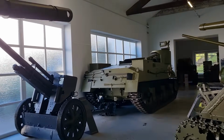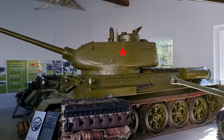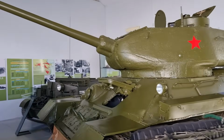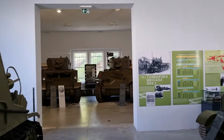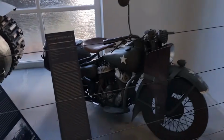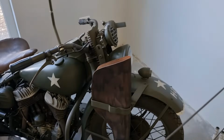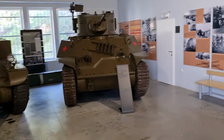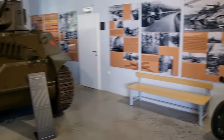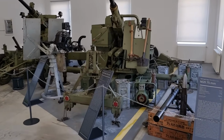So I didn't miss anything. Really, really cool. I'm happy I came here. Yeah, look, that's Harley Davidson. So yes, that was the first hall. Now we're gonna go to the second one. Check that one out. All right, hall number 2.